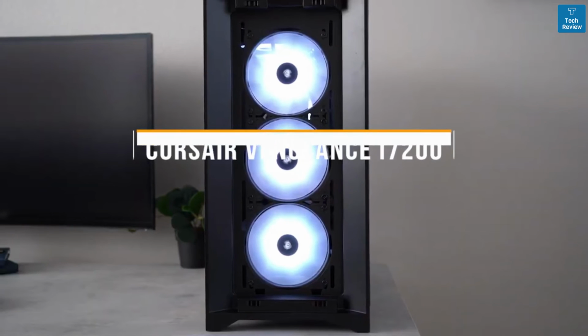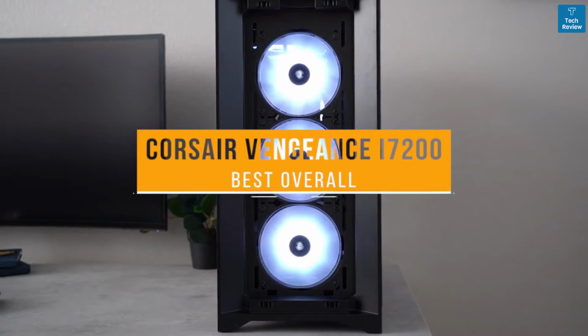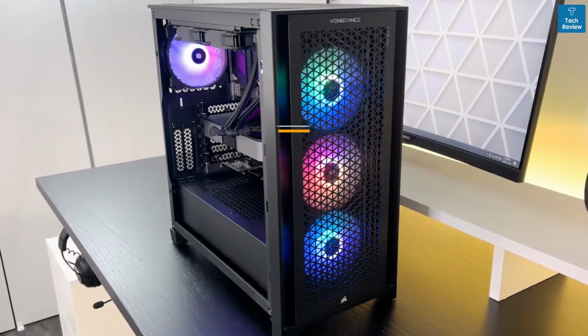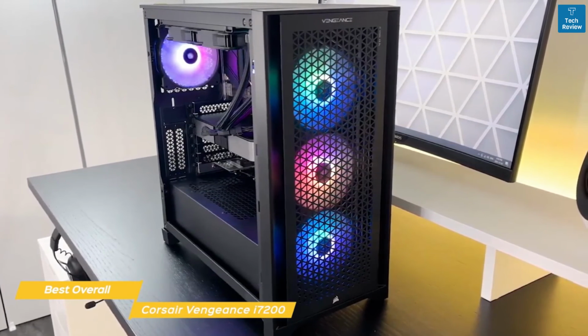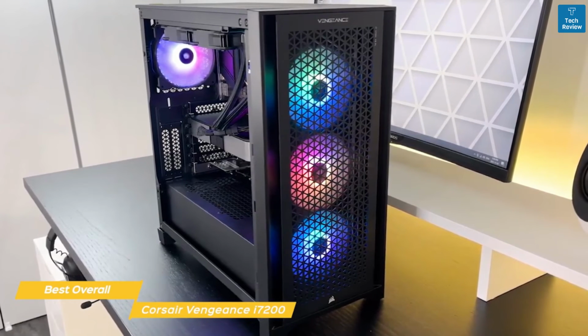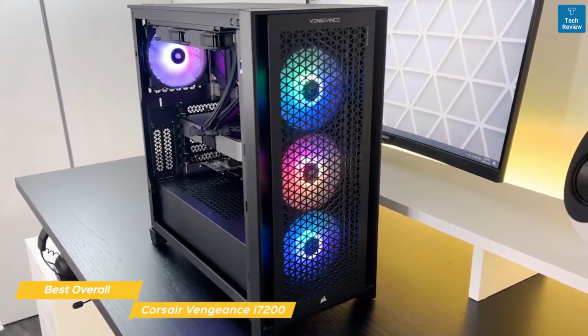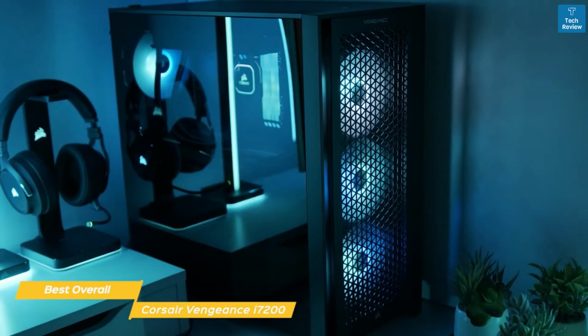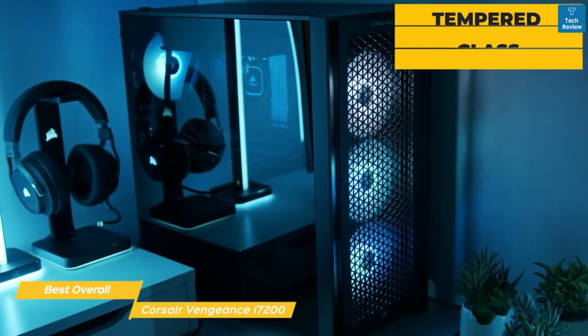Finally, the Corsair Vengeance i7200, our pick for best overall gaming PC. Corsair's Vengeance i7200 is an upscale gaming desktop computer that shines at 4K gaming thanks to its powerful CPU and GPU combo, and is truly one of the most powerful gaming PCs available, capable of handling nearly anything you can throw at it.